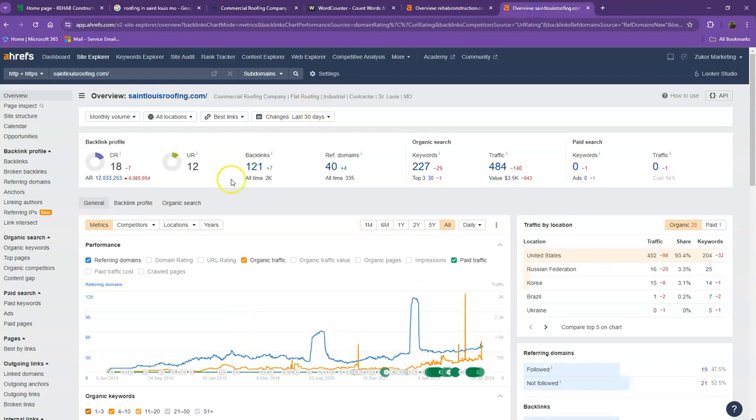One important thing that I need to discuss in regards to backlinks and referring domains is that this actually needs to be a 2-to-1 ratio. So these 40 referring domains that they have, these are what we call the good or high quality backlinks. And the rest of the missing backlinks, those are just the spammy backlinks.